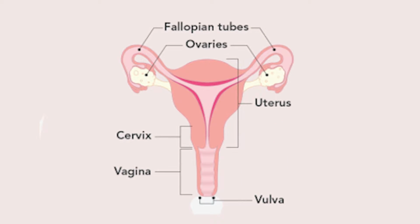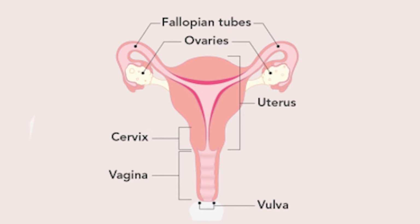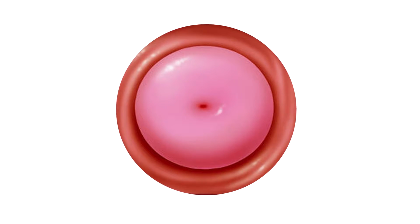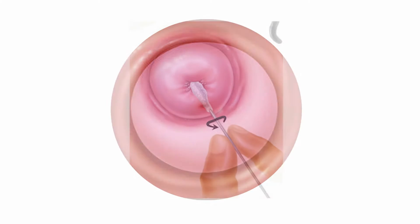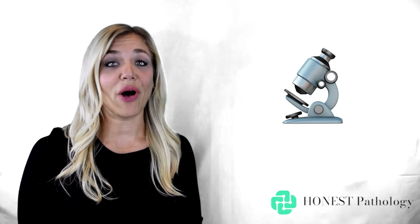But before we get to the results of your pap smear, let's take a look at what the doctor is seeing when she's looking up in there. Here's where your cervix is. It's at the very bottom portion of your uterus. When she looks in your vaginal canal, she sees a round inner tube-like structure that's called the cervix, and it has a small hole in the center. Then she takes a small brush and brushes the surface of the cervix, where she scrapes off some cells. The cells are then sent to the lab, where we get to look at them under the microscope.